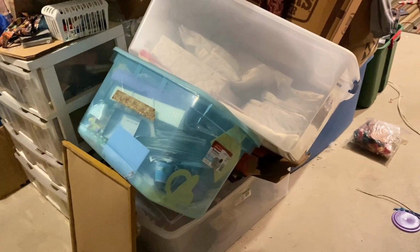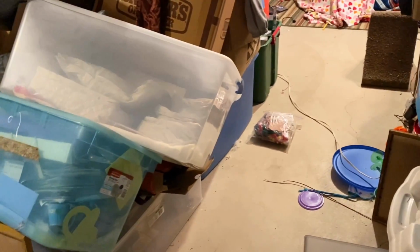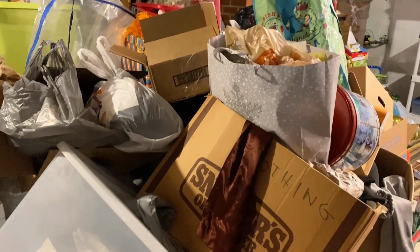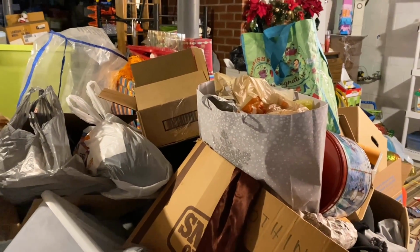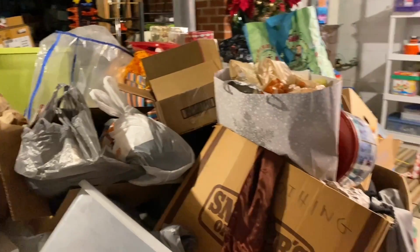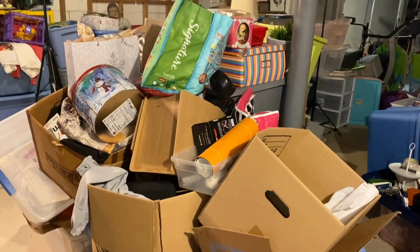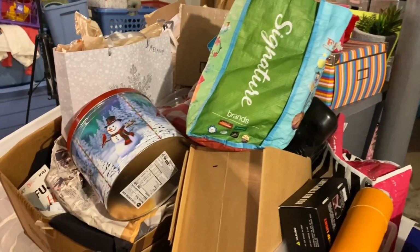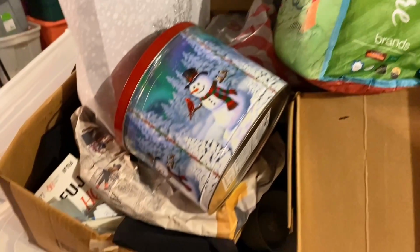What happened was that it looks like some of these boxes and bins fell over and things fell onto the floor. No one was down here when it happened, so no one was hurt. But it just shows that this is definitely the area that is screaming to get decluttered today. So this is the area we're going to be focusing on, decluttering and getting rid of a lot of things because I don't want anything else falling.